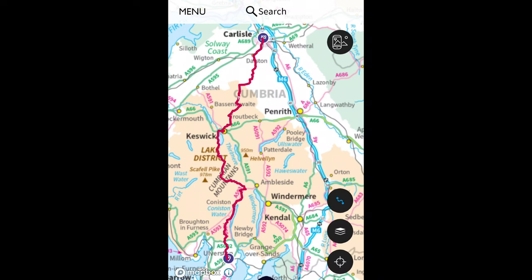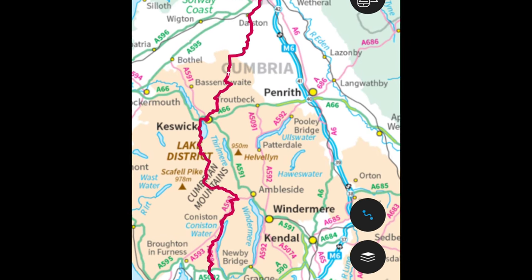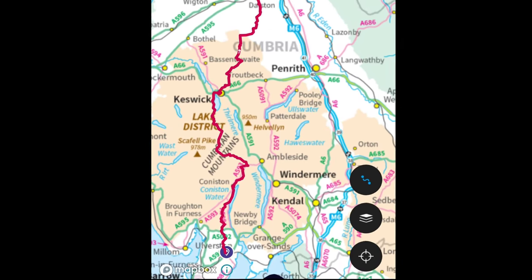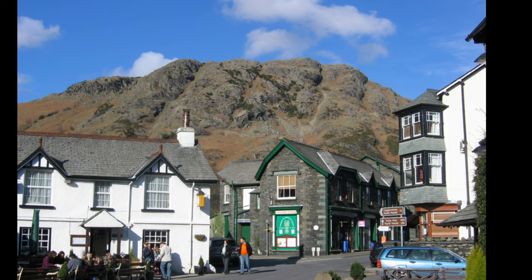The Cumbrian Way is a linear 70-mile long-distance footpath in Cumbria, England. The majority of the route is inside the boundaries of the Lake District National Park, linking the two historic Cumbrian towns of Ulverston and Carlisle. It passes through the towns of Coniston and Keswick.